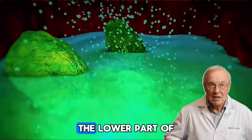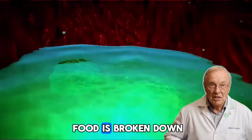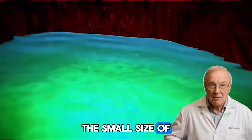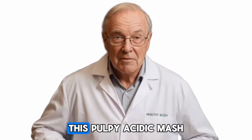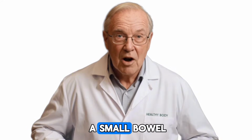Once eating starts, the lower part of the stomach is constantly churning like a blender, and most of the food is broken down into tiny particles, no more than 3 millimeters. The small size of the particles allows them to easily pass into the small bowel. This pulpy acidic mash enters the very long winding tube known as the small bowel.